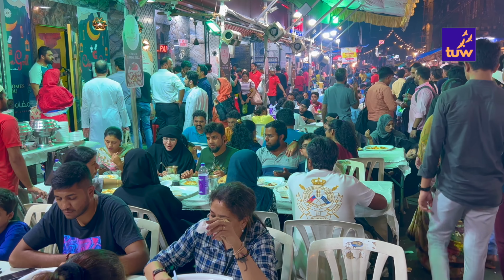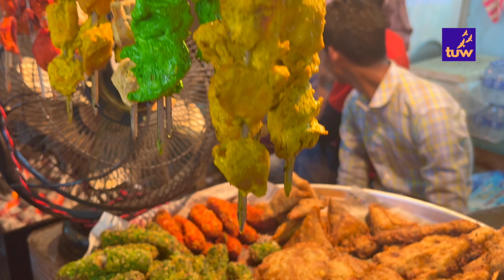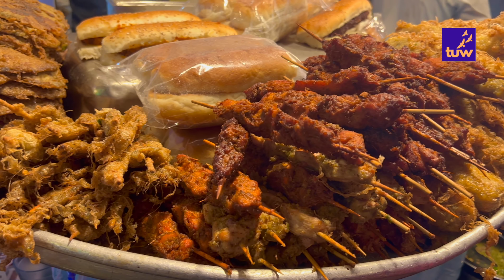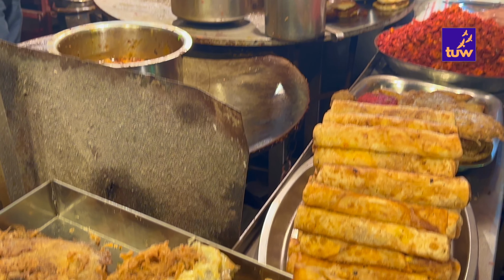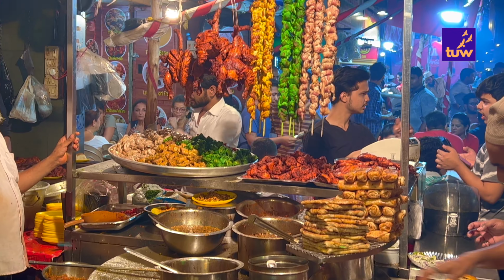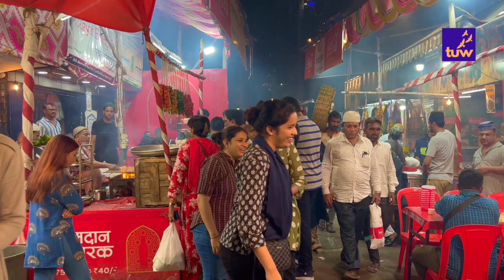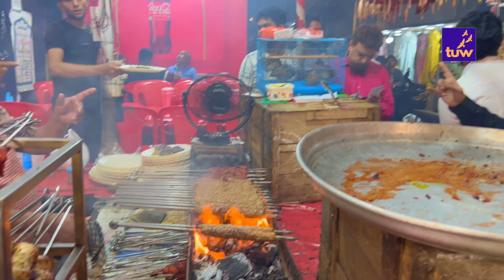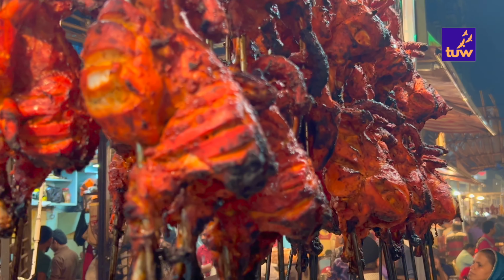Mohammed Ali Road serves all types of meat dishes that are lip-smacking. Tandoori chicken is a favorite here for health freaks.